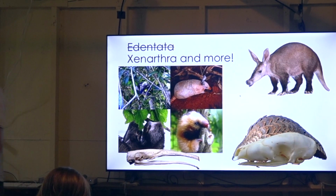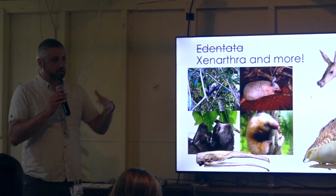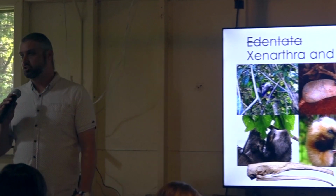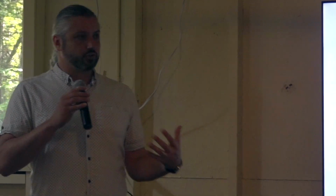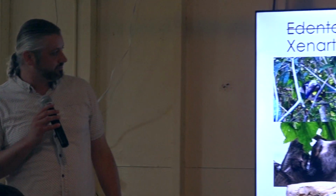Now, Xenarthra refers to the vertebral column of these animals. They have strangely jointed. Xenarthra means strange joint. They have a very strange articulation to their vertebral column. Does anyone know why that might be especially beneficial to this particular group of animals? Say it louder, I heard it. So they can roll up. Bingo. Armadillos can roll up.